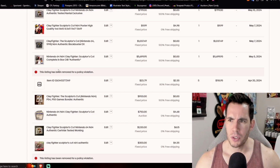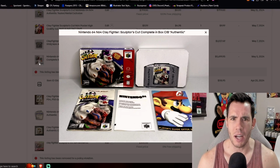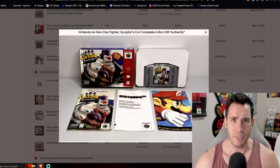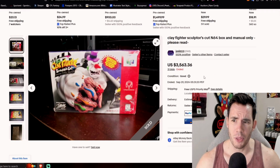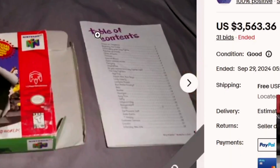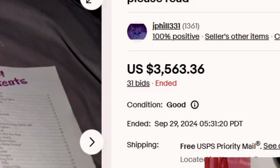Just looking at TerraPeak sold listings here, it looks like the last sale for an actual complete copy of Sculptor's Cut was about $5,700 earlier in May, and you can see even in this single photo here, it's in very used condition. The box has obvious wear, the manual is covered in crinkles, the cartridge has marker on it. Like, this is not a nice copy of the game. $5,700 back in May. There was also this box and manual copy here, so no cartridge included, for $3,500, and again, you can just see even in these few photos here, this box has a lot of obvious wear to it, and the manual doesn't even have the front cover. So how do you even rate this for a condition, right? Like, it's pretty poor condition here, $3,500.